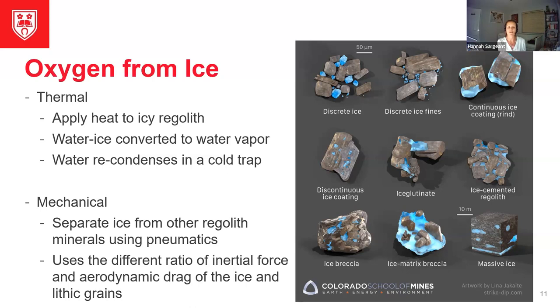And there's a number of different techniques that I'll dig into, but there's also another way you can extract oxygen from ice, and that's using some mechanical processes where you separate the ice from the other regolith minerals whilst it's still in the solid state. So you're actually treating the ice just like another mineral, and using pneumatics and other separation techniques, looking at the difference in the ratio of inertial forces or the aerodynamic drag of the different minerals to actually separate them out.